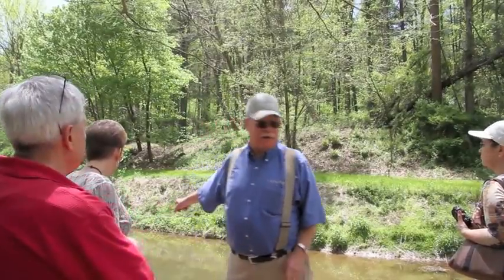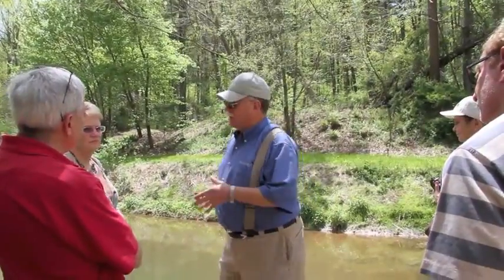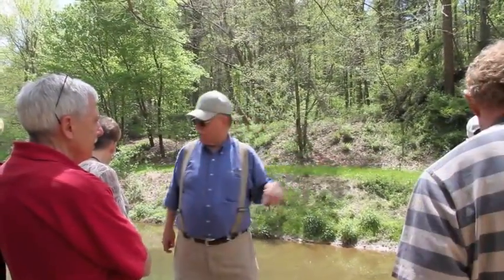This is 4 Mile Branch. This creek, when it floods, when it rains a lot around here, gets filled with silt. And the last thing Olmsted wants is a dirty pond. So this was constructed.